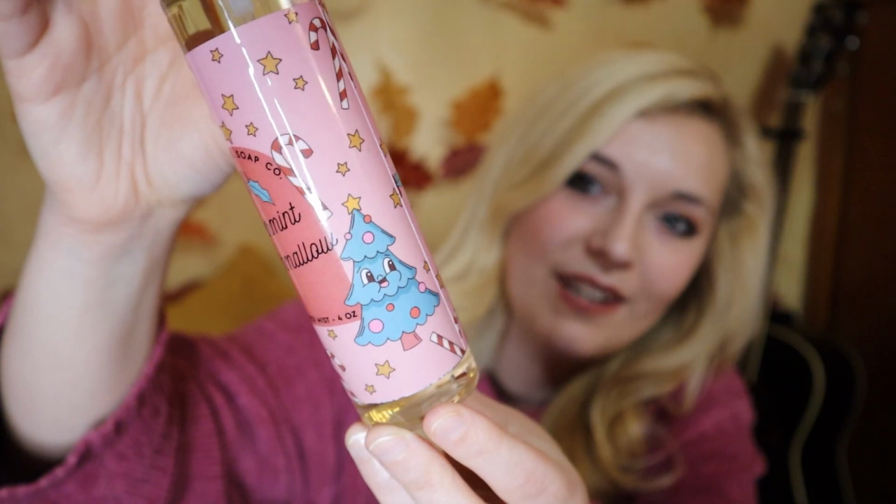Look at this Christmas tree's face, isn't he cute? Let's give it a sniff and see if it's how I remember. I find that it's a little bit more delicate than the candle version. I feel like this is a little bit stronger on the marshmallow actually than it is the peppermint.